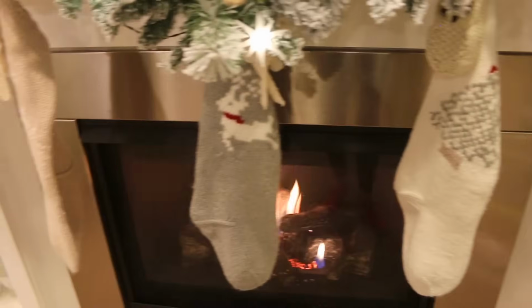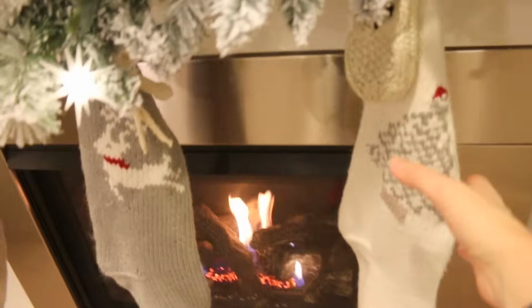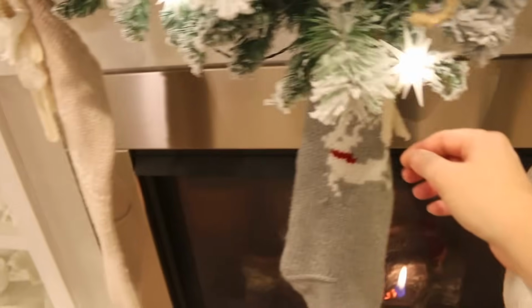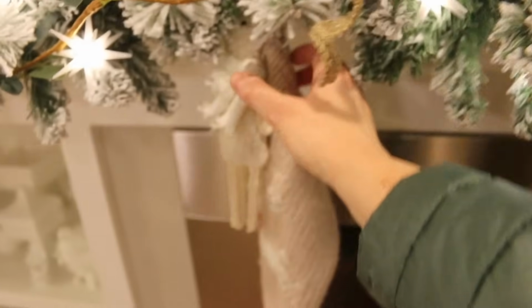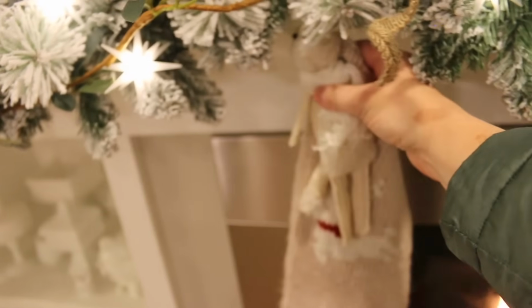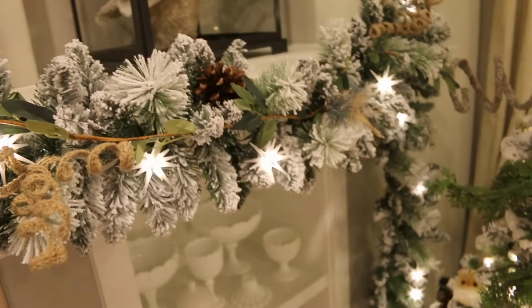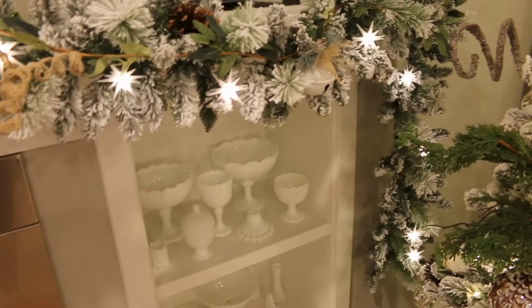I have some stocking holders from the Target Dollar Spot. And here are our stockings. These I picked up in Park City, Utah, and then I just hung each one of us a little ornament from the front. This is a little cute one. And so there is the garland over the fireplace.